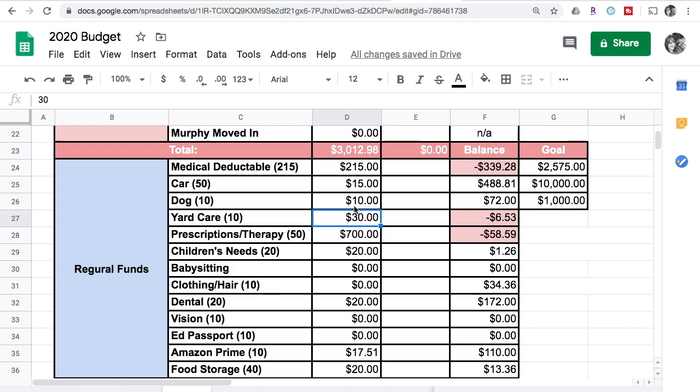Yard care, I'm actually going to leave that at $30 because I do anticipate putting a little bit more money into the yard now, just getting ready for swim season. And I do teach swimming lessons in my backyard, and so I do put quite a bit of money into yard maintenance just for my business.